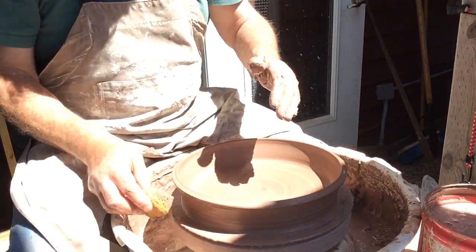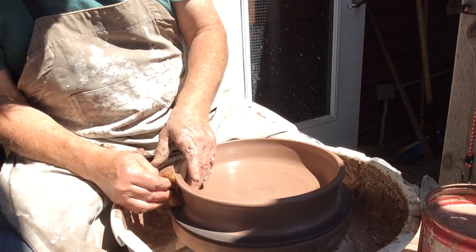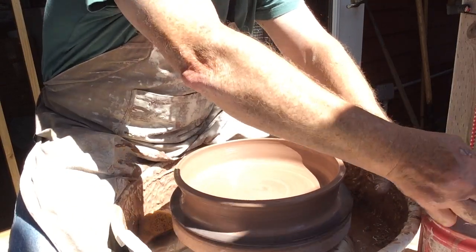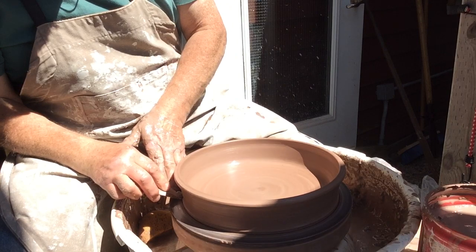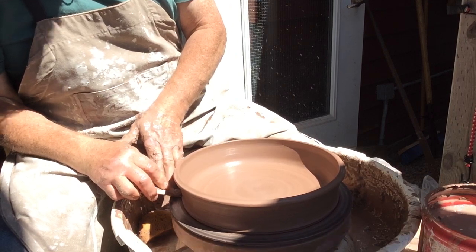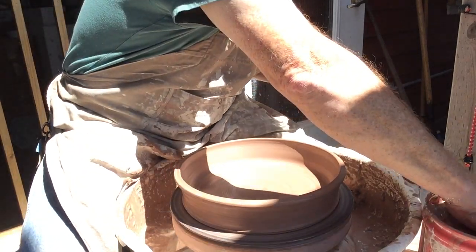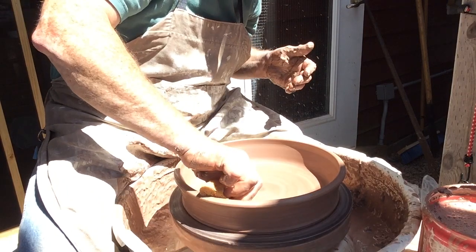So I've dried it out. The water's all off. Now I'm going to make that little groove, which we're all taught to do, so the wire will pull through easier. Now let's get this one last time.